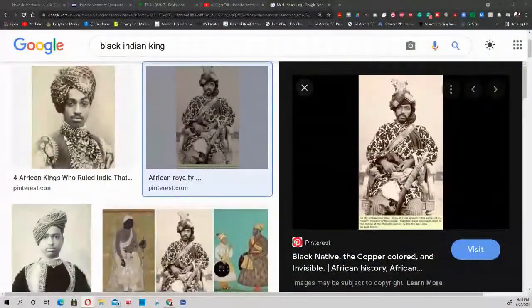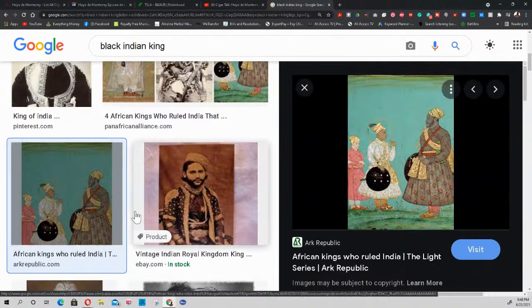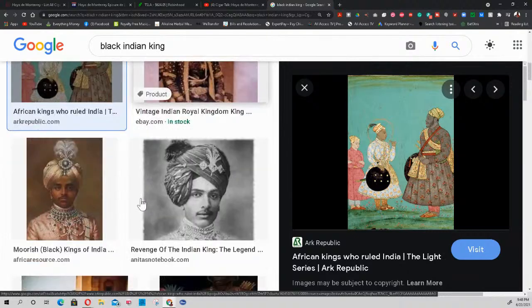For a very long time, when I was growing up in grade school, I was told that Christopher Columbus discovered America. And we all celebrated Christopher Columbus Day. And if you look at the national holidays, they still, in the bylines, call it Christopher Columbus Day with Indigenous Peoples Day. But this is what people didn't know, that there were black kings in India. There were black kings in India.